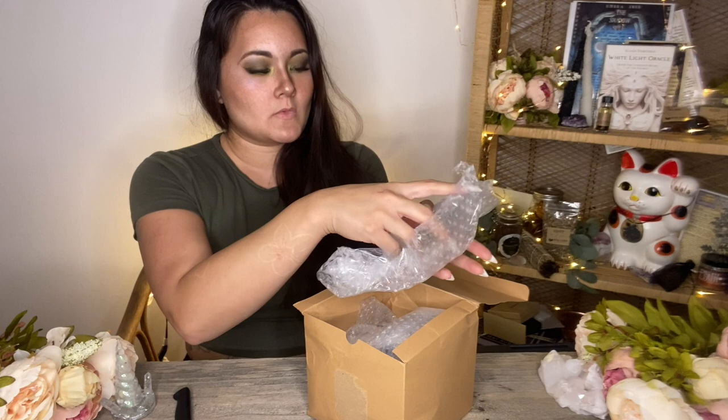We have an oil here. Let's see. I told her to try to send me anything she would love for y'all to see, because last time we got a lot of oils and some salts, which, you know, I love my oils, but she has so many other things. Oh my goodness. So this is one of the items that I'm so obsessed with.